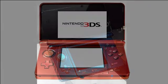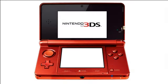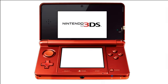A special feature it has is the 3D depth slider to the right of the top screen that magnifies or decreases and sometimes completely turns off the 3D on the 3DS. Turning it off completely is recommended if you're under the age of 7 because it may cause special problems in the eyes. Special thing that Nintendo warned us about.